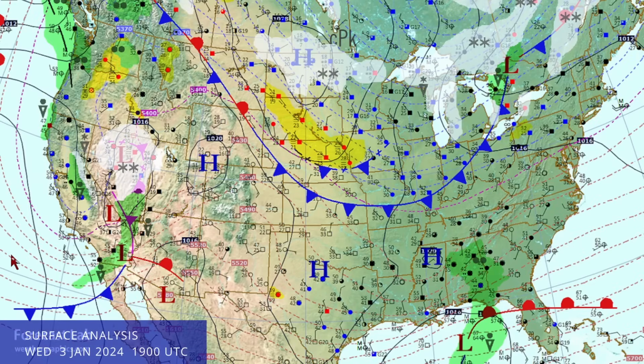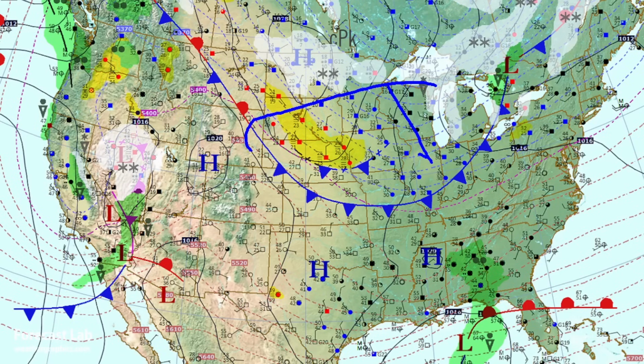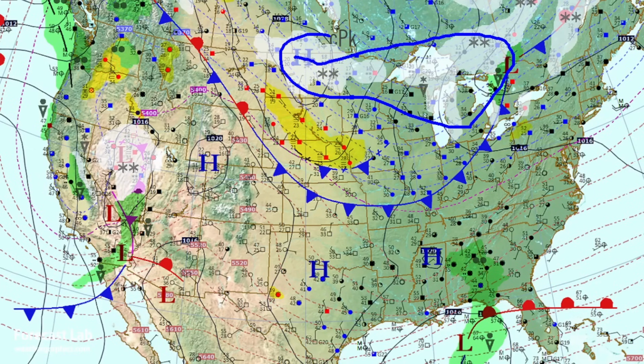Here's the surface analysis for this afternoon. A new cold front working through the Midwest. Temperatures behind it, not terribly cold, looking at just upper 20s and 30s. So this is certainly on the mild side of cold air outbreaks. It's driven by this 1028 millibar high across North Dakota and some snow associated with that air mass.